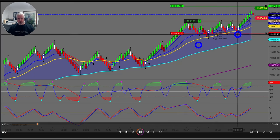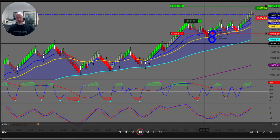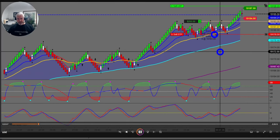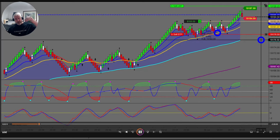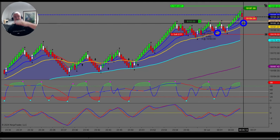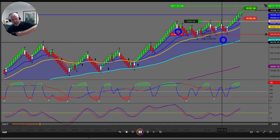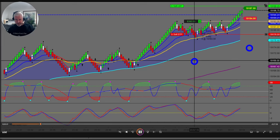Now I could have it go to break even at any level, but if I'm pretty confident of the move, I'll pull my stop back down, because what can actually happen is you hit the five steps, the market comes out, stops you out, and then continues. So if I feel that I might get a pullback, I'll just pull my stop back. So you'll see me do that at times.